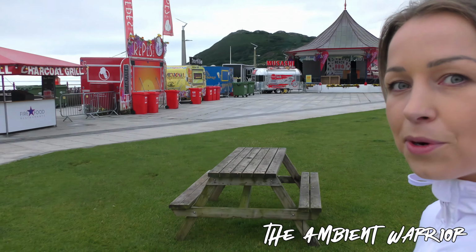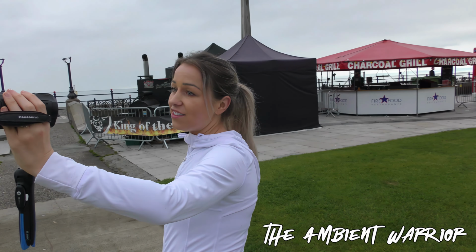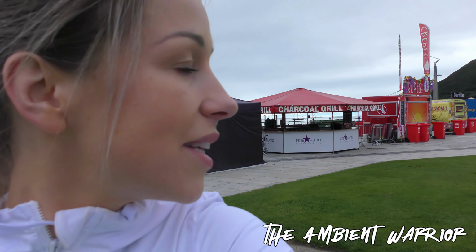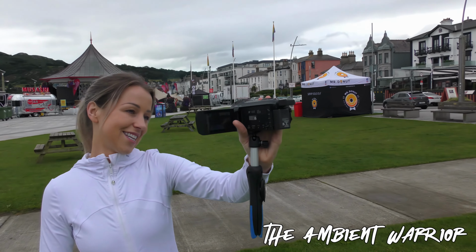So behind me is Bray Bandstand, where a lot of activity usually takes place. At the moment they're doing a thing called Summerfest, but anytime you come up here, there's always some kind of event or activity, usually surrounding the bandstand, which is like the main hub of the seafront area. So it's really great, always something engaging, something exciting, and then you've got the beautiful Martello as well, so you can have a nice drink with whatever activity is taking place.